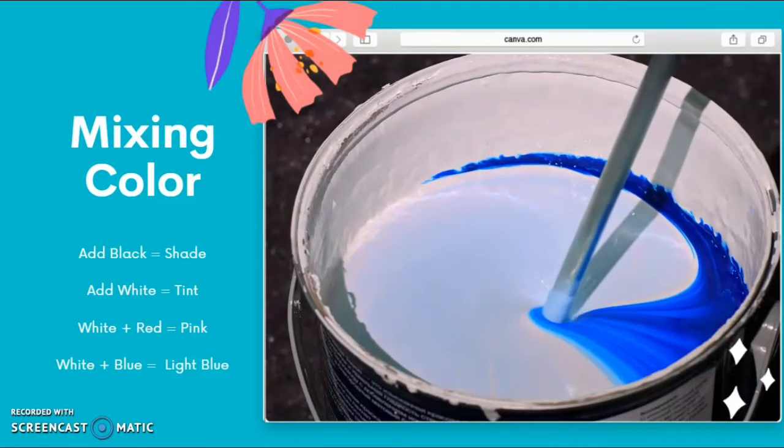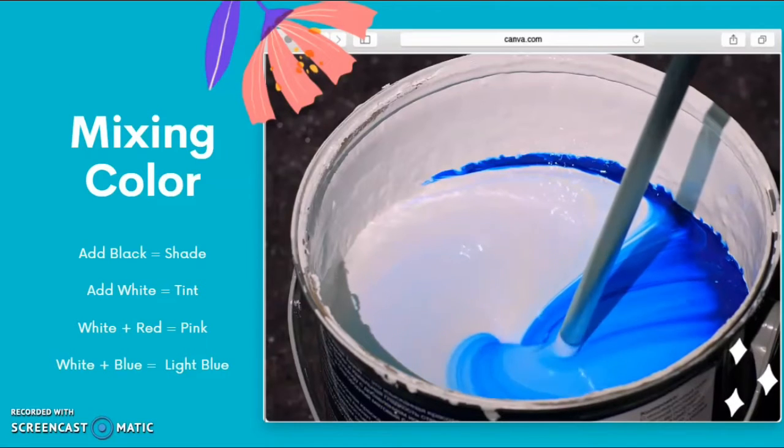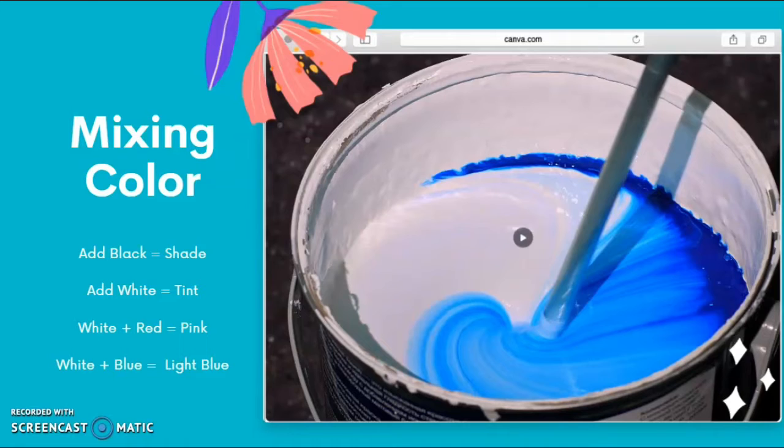It is always helpful to know what colors you will end up with when you are mixing paints. If you're not sure what color you will make, try experimenting and seeing what new colors you can create.